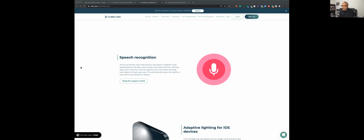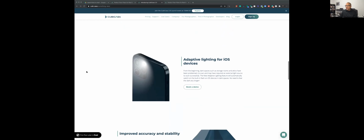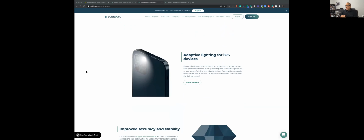All right, one of the next features, and this is one that I got a chance to test out a little bit earlier, is the adaptive lighting for iOS devices. And basically it addresses the issue. As photographers, we all know that we should try to turn on lights in every room before we start scanning. But we may run into a dark closet or a garage or a basement that may have less than ample lighting. And now what happens with this adaptive lighting feature is it automatically turns on the built-in flash in dark spaces. So you don't have to trigger anything, it automatically does it. And it was really, really awesome to see it in action. So I think that'll be another great feature that will help us to be a little bit more efficient and get better scans.